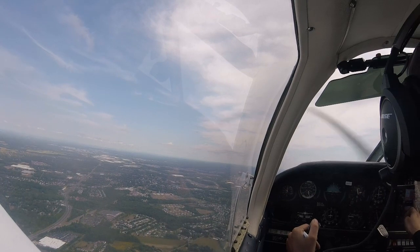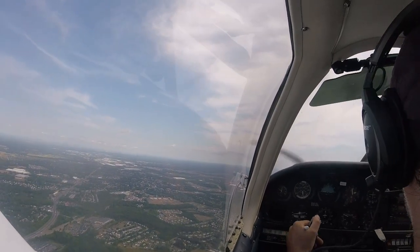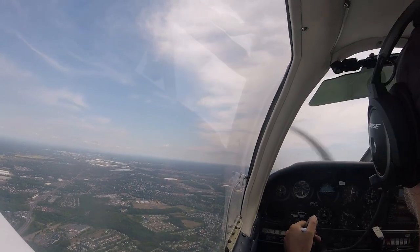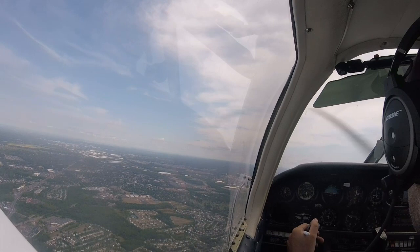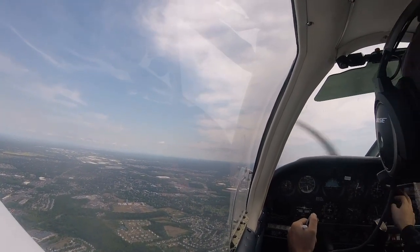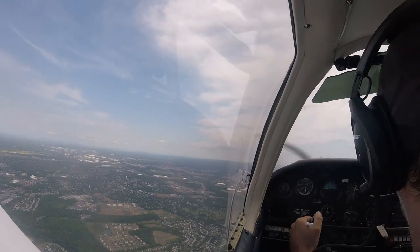Traffic, Warrior is departing 14, closed pattern. Traffic, Skyhawk 193, downwind, runway 25.